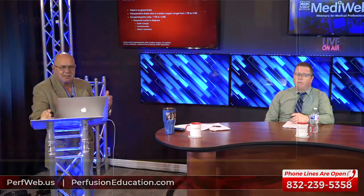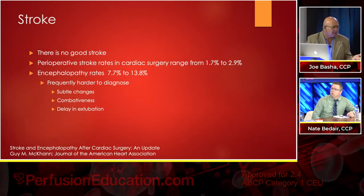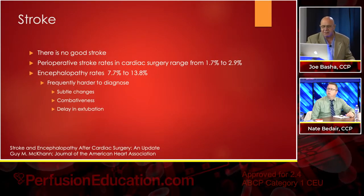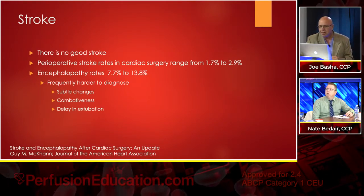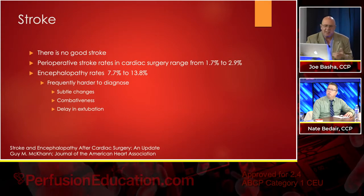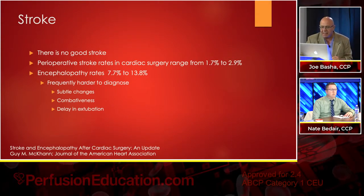So these encephalopathic episodes are much harder to diagnose than a stroke. You can't move one side, you've had a stroke. Your mouth is drooping off of one side, you had a stroke. The changes can be subtle, can be combative patients, whatever, but it usually results, of course, in a delay in extubation.